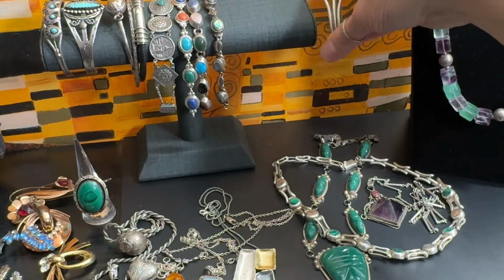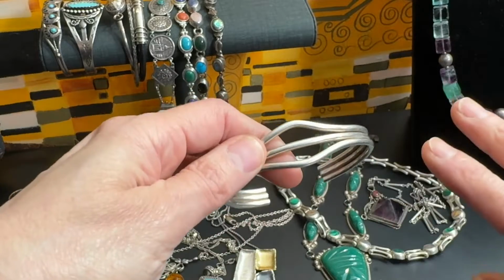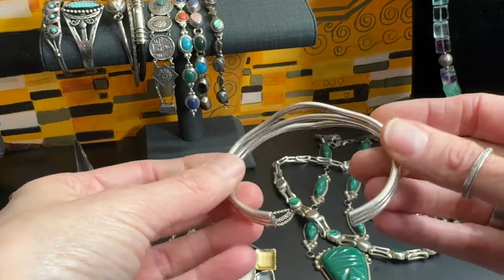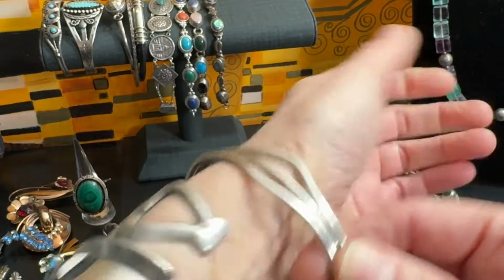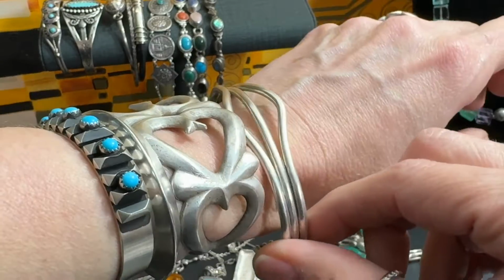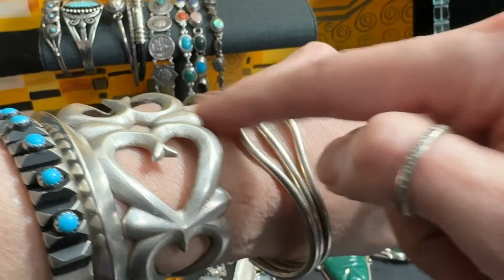And then this is for a larger wrist. This is all sterling. This is very heavy. It's very simple, but there's something very satisfying about this. Maybe because it's in 3s and 3 is a lucky number. But this is a bigger piece. I think this would probably fit up to an 8. Just very simple. And wear it with your other bracelets. You know what I mean?